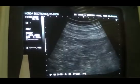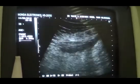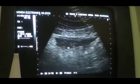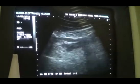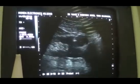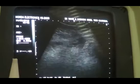Up to the left paracolic gutter. Now this is the left paracolic gutter, with the psoas muscle. See the fluid with internal echoes and septas. So this is a collection, an abscess or bleed, posterior to the urinary bladder with bowels floating in the region. You see it makes a track.